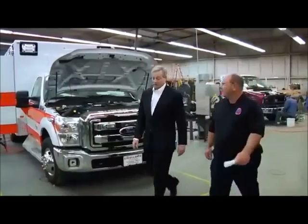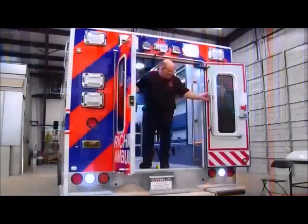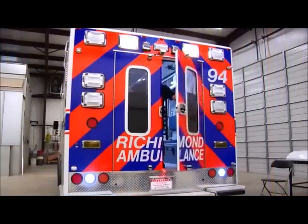So what we've seen today is the specialized manufacturing processes used by Excellance Incorporated in manufacturing a new vehicle, including those used to manufacture Richmond Ambulance Authority vehicles.